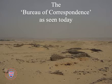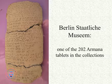Well, by this time, the rest of the tablets that had been found in Amarna in 1887 had all been sold. The majority of them, something like 202, were bought by the Imperial Museum in Berlin, now the Berlin Staatliche Museum, and here you see one of the examples that they have there. Of the other tablets, it was discovered that something like 49 had gone to the National Museum of Egypt, 7 went to the Louvre in Paris, 3 to the Pushkin Museum in Moscow, 1 to the Oriental Institute in Chicago, and a few to private collectors.